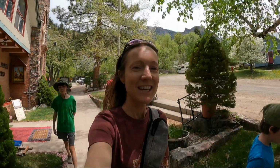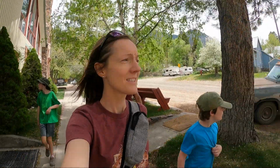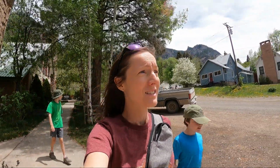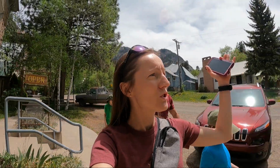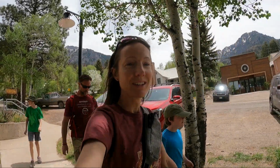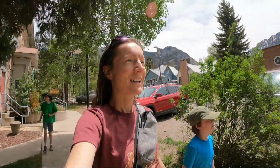Hey there. Today we are heading down to the main street in Ouray. This is such a cute town. It's called Little Switzerland for good reason, because it's just like you're in the Alps. You have these huge tall cliffs of mountains and this quaint little town down below. It is just awesome. You have to come check it out.